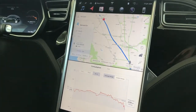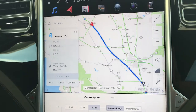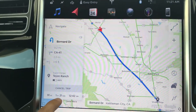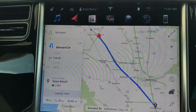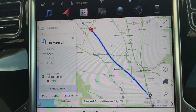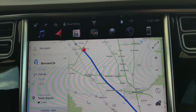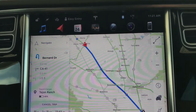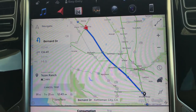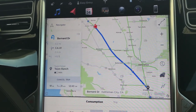And the next leg is going to take us 91 miles, an hour and 21 minutes. So we came in at about 10:36. It is 11:20, so we spent 15 minutes to have something to eat, to shoot the video, and to get a drink.